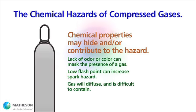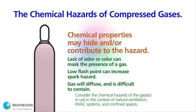All gases will diffuse into ambient air. Some will mix with air, some will rise, and some will sink to the floor. But unlike a solid or a liquid, a diffusing gas may be difficult to contain and may lead to rapid contamination of large areas. In the case of a gas that is only mildly hazardous, its diffusion serves to reduce the hazard by reducing the concentration. On the other hand, diffusion of a seriously toxic gas can become a large-scale contamination problem.